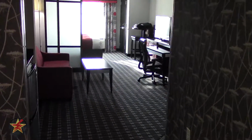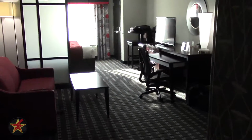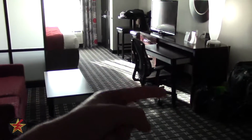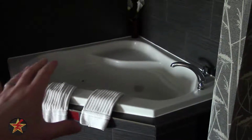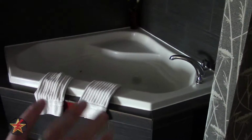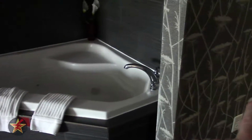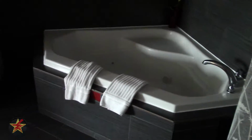So there are other suites that are a little smaller, so you are paying extra for the size, and primarily because of the jacuzzi tub area right here. I kind of like this setup. There are other ones in Williamsburg where the tub is in the same place as the toiletry area. This kind of helps keep that separate, so if the wife wants to soak and I want to be showering or using the restroom, I can.